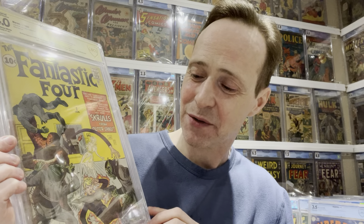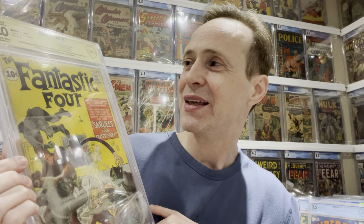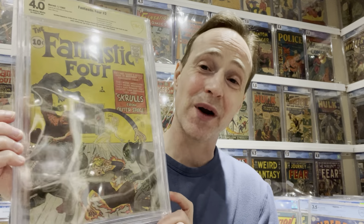So this to me is a very extra special gold label book. It does say it. I'll read what it says: Verified signature Stan Lee on first page. So yeah, I think that's kind of cool. I just really like this book. So this one is definitely #1 on my list for cool signatures.